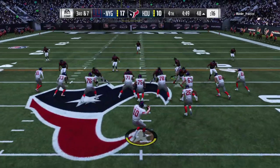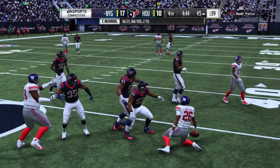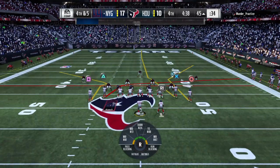Here we go. Throwing is Manning on 3rd down. He dumps it off to Barkley. And he'll be brought down at the 45-yard line. They'll get a couple yards on that one. And that's going to make it 4th down.